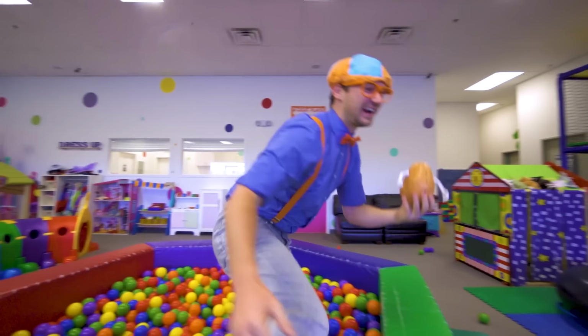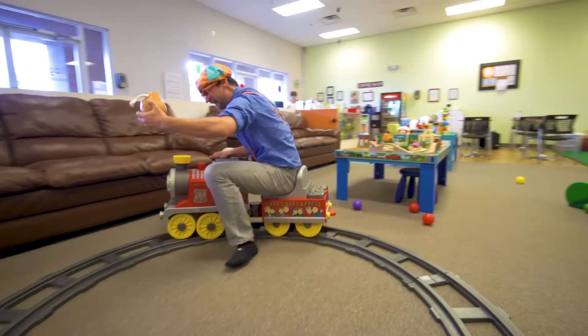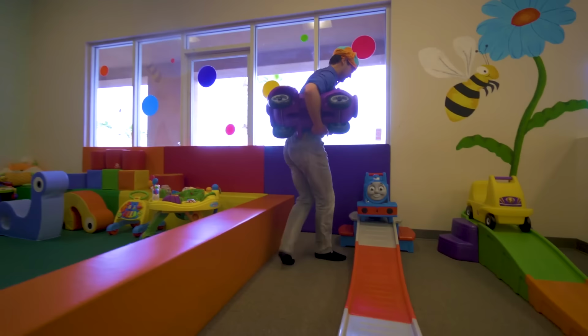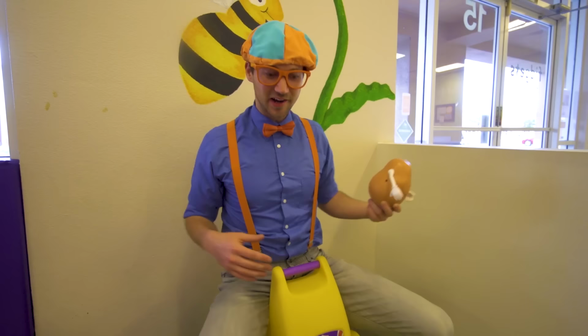Whee! Look at this red train! Here we go! Whee! Whoa! Woo! What's this? Huh. It's a purple car. And look at these tracks. All right. Make way! Whee! All right. Here's another one. Here we go. Perfect. We have one more. But this one, I'm gonna ride on it. Ready?